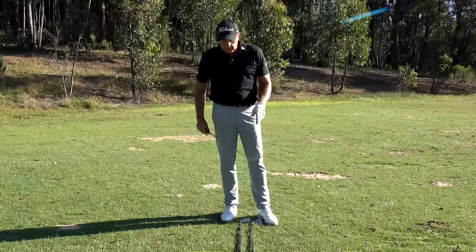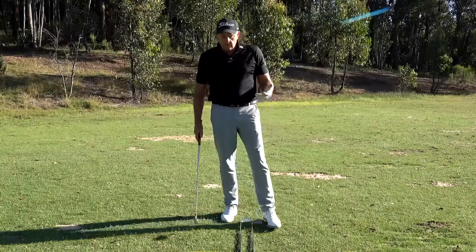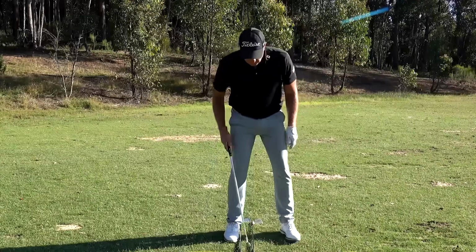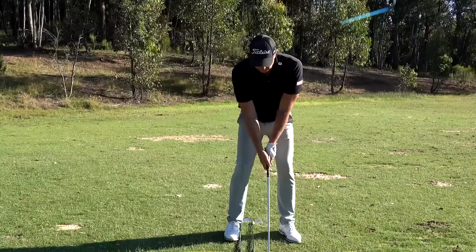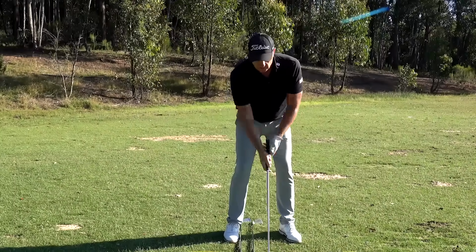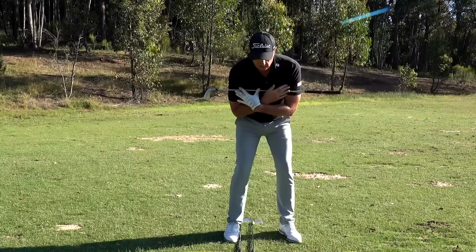Let's run through this. This is club 1, this is club 2. Club 1, club 2. Right, club 1 is rested on the inside of your trail foot. Okay, now you take your address position in a realistic position. Watch what I do with the club here, doing your drills effectively. You want to stay in your posture here, and we're just crossing the hands across the chest here.